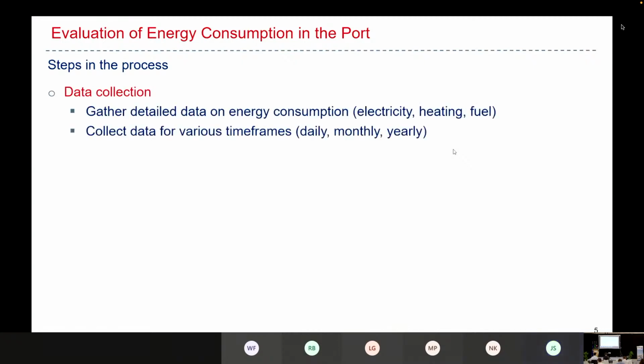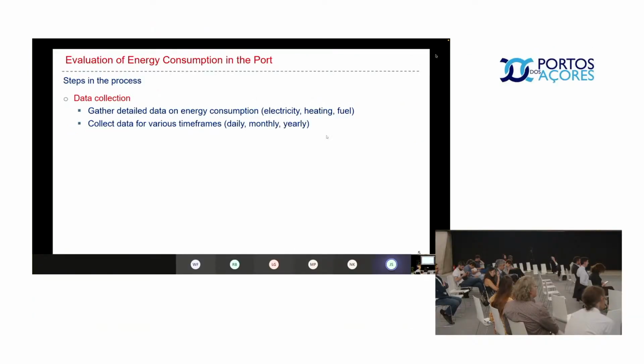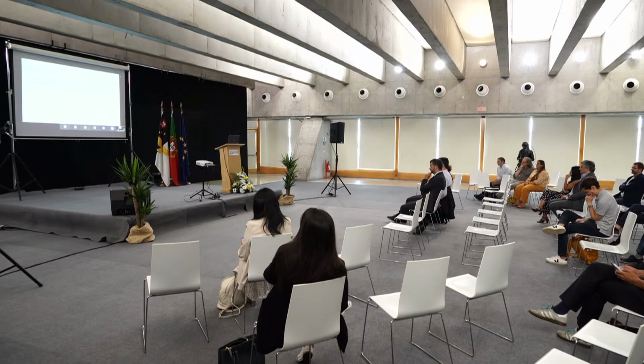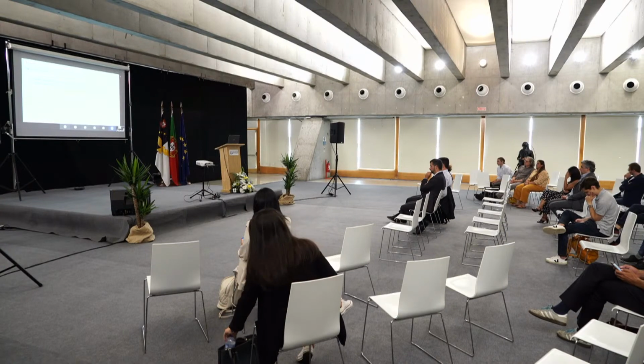So the steps in the process are collecting the data on energy consumption, also their consumption patterns, like whether it's daily, monthly, yearly. We need to understand the variation, so that the relevant renewable energy solutions can be adopted, because the renewable energy solutions are also intermittent. For example, solar energy cannot be produced at night, and similarly, each resource has its own energy production cycle. So we need to understand the energy consumption profile, so that the relevant energy measures can be adopted.